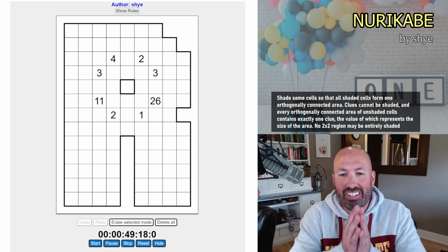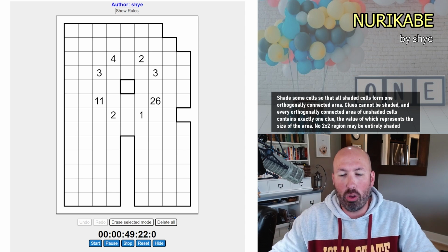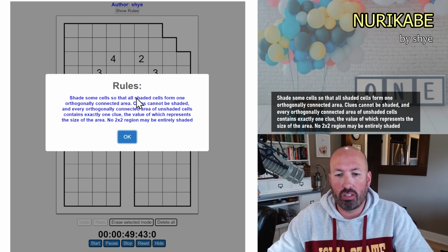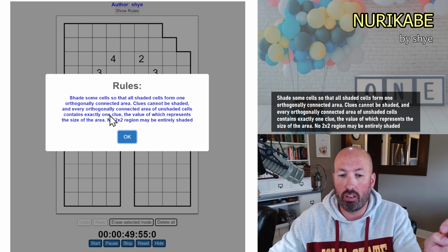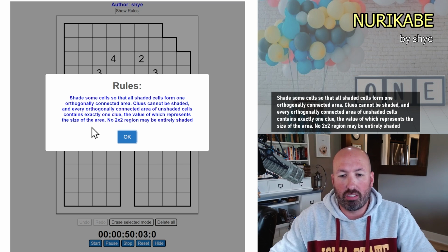All right, for the R, we have a Nurikabe. This is by Shy. Now, I know I've done Nurikabe before. Shade some cells so that all shaded cells form one orthogonally connected area. We've done this before. Clues cannot be shaded. Every orthogonally connected area of unshaded cells contains exactly one clue. That means we can't have unshaded areas that don't have a clue because it says exactly. The value of which represents the size of the area.